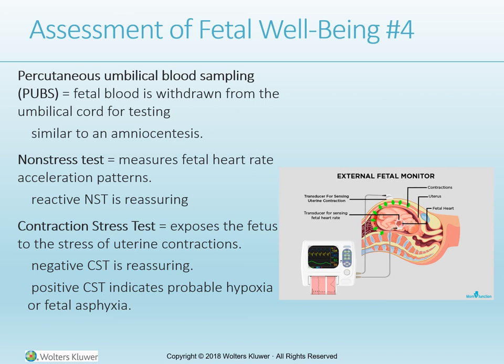We are trying to diagnose blood conditions, usually congenital blood conditions, such as hemophilia. An example of that is von Willebrand disease, which will predispose the baby to unexpected and critical bleeding episodes. We are looking for thrombocytopenia or hemolytic disease. It can also diagnose fetal infection with toxoplasmosis, rubella, CMV, varicella zoster, parvo, or HIV.